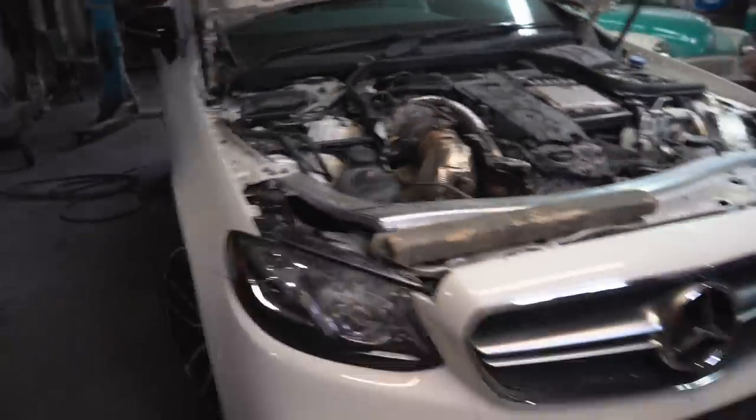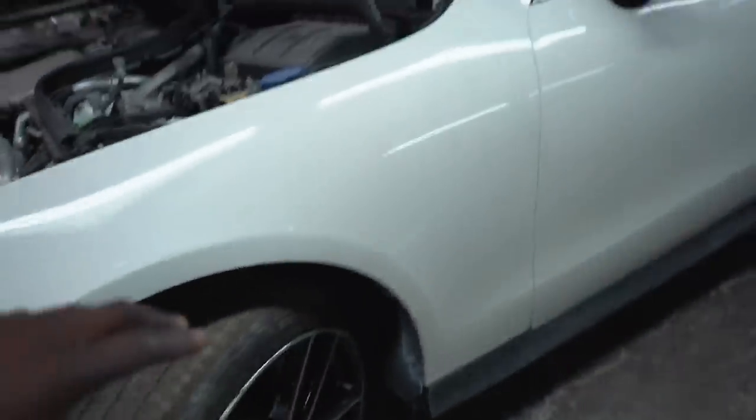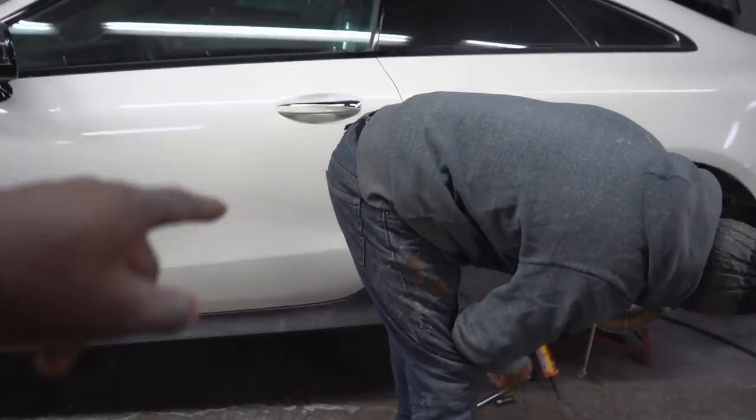But coming around to the front of the car, everything's looking good. We went ahead and buckled down the cat. If you remember, we took that out in the previous episode. All that is all sorted. Coming around to the side, we're doing some body work on that bottom still, and that side skirt is getting painted.